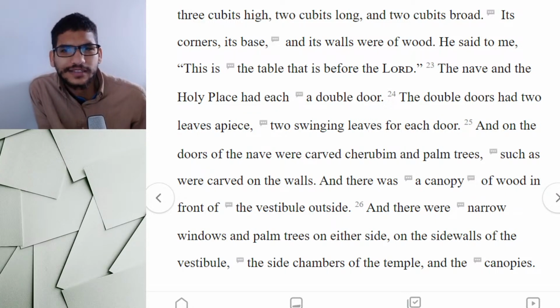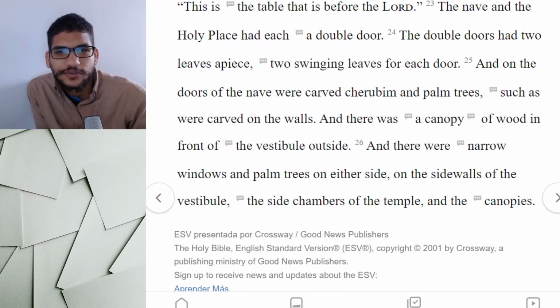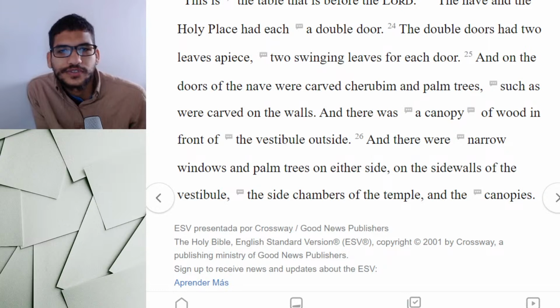The double doors had 2 leaves apiece, 2 swinging leaves for each door, and on the doors of the nave were carved cherubim and palm trees, such as were carved on the walls, and there was a canopy of wood in front of the vestibule outside, and there were narrow windows and palm trees on either side, on the side walls of the vestibule, the side chambers of the temple, and the canopies.